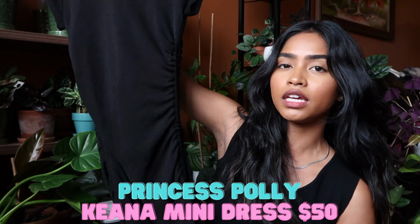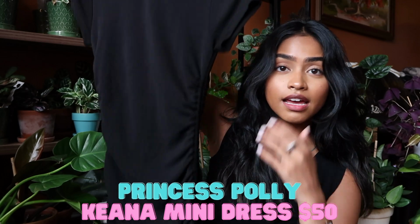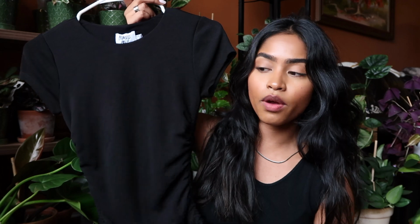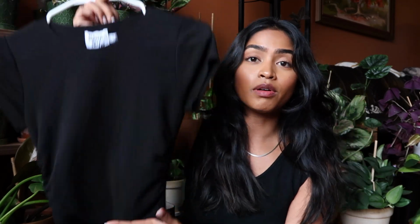Love it. I have one clothing item, probably saw it in one of my hauls. This is the Princess Polly short sleeve cinched dress. I have been wearing this all summer because it is the most flattering dress I've ever owned in my life. It's so good. I have the sleeveless one. I also got it in a long sleeve for the fall time. It's thick enough where you don't see anything, like nothing shows, but thin enough so that it's breathable and you're not overheating in this dress, especially in the summertime, especially in New York City. Literally amazing. The most flattering dress.